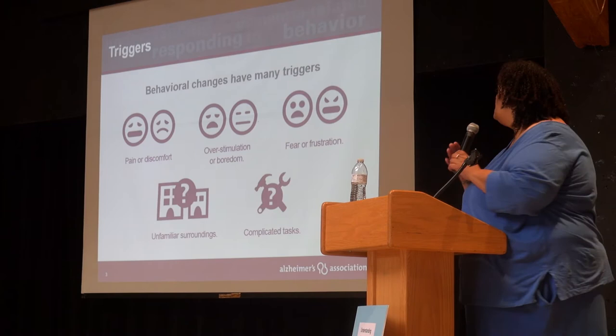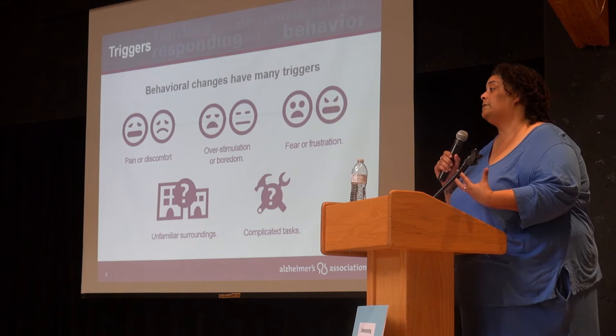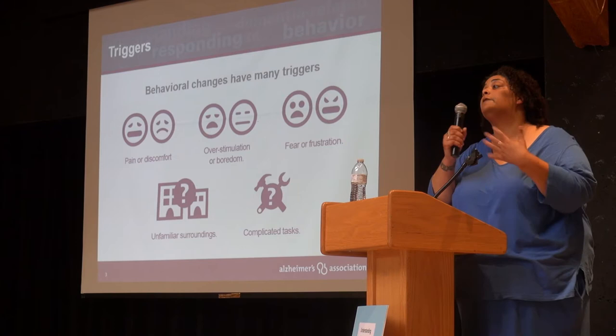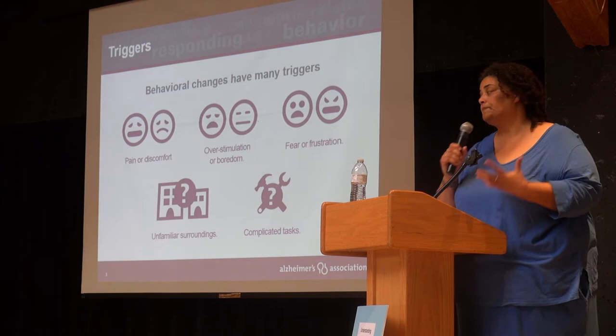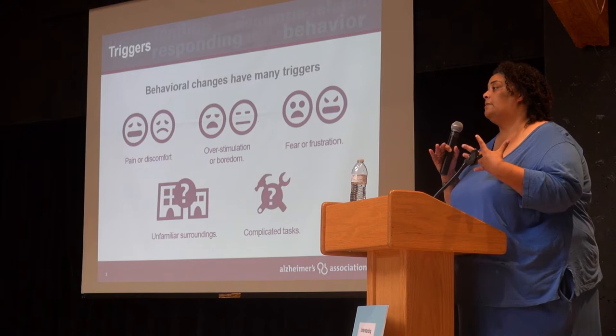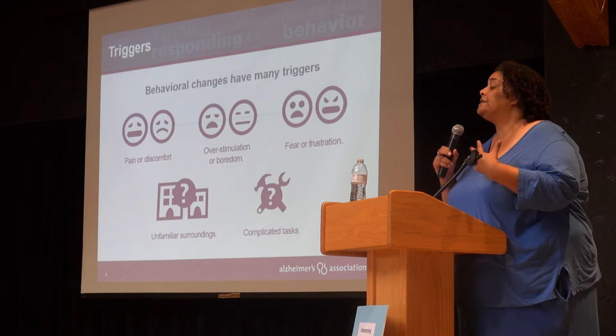Another behavioral trigger, fear or frustration. Sometimes when you are in a strange environment, it can take us a while to acclimate to that environment. Or if we're in a foreign country and nobody speaks our language, it can be very frustrating to find out where the bathroom is, I got lost, and where's my hotel room. For a person with the disease, that's the world that they're living in. Everybody else is speaking a different language than the one that they're speaking. So a lot of fear and frustration can be displayed because they are really having a hard time making sense of the world that they're living in.